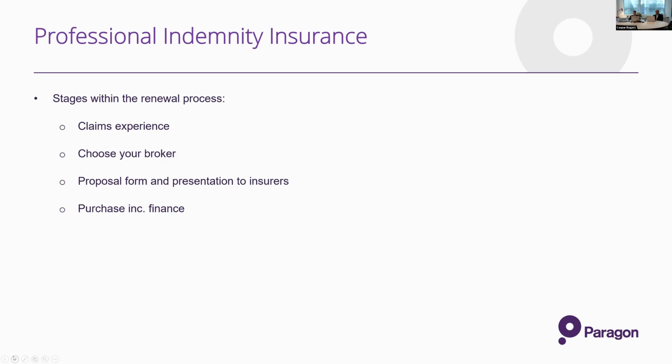So these are just some of the things that you can do in regards to the SDLT holiday, and really make sure that you convey this information to the insurers, because otherwise they'll have no idea about it. And these are always green flags.